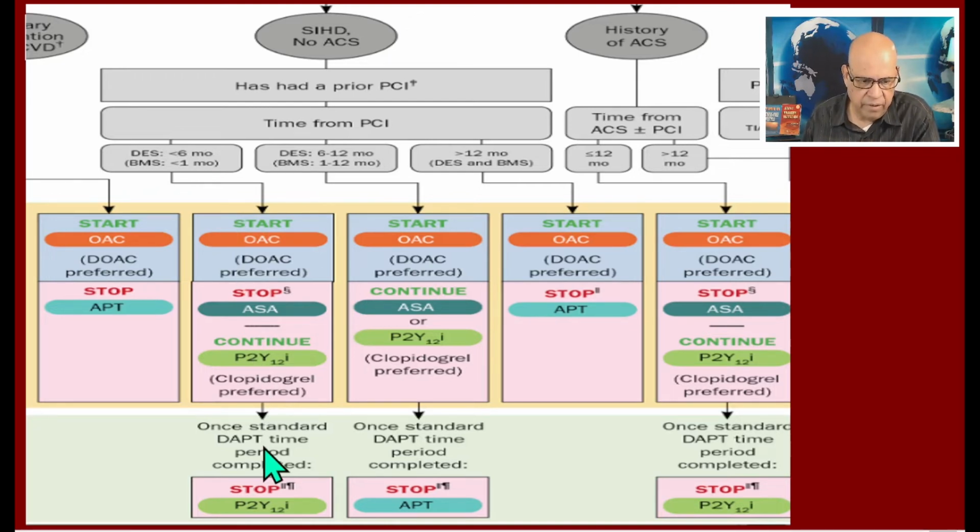And when we reach the 12-month period, we can stop the P2Y12 inhibitor. Whereas if the drug-eluting stent was between 6 and 12 months and the bare metal stent from 1 to 12 months, we can start them on a DOAC and continue on aspirin or Plavix.